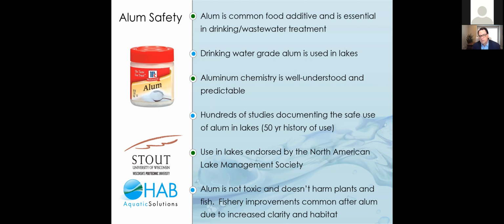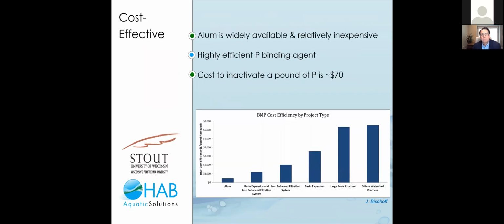So in a sense, you're taking away the nutrient source of the algae. You're not directly killing it. Sometimes people confuse it with copper sulfate, which does kill things. This is not copper sulfate, it's aluminum sulfate.